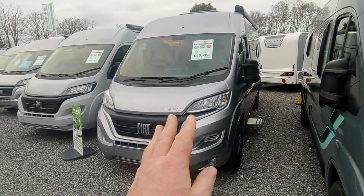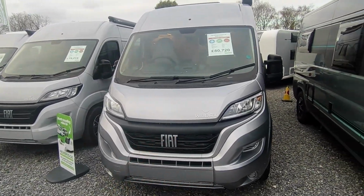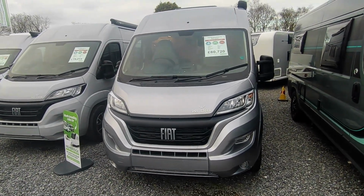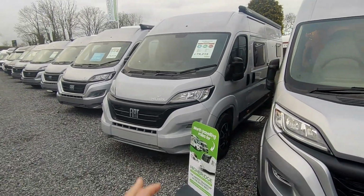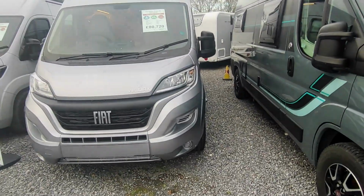So this one's in R10s grey. Wildax do 2 different colour options. You've got R10s grey, which is one shade darker than silver metallic, which is discontinued. This replaced silver. It's just that little bit more smoky coloured. It's a great colour. Or you've got Expedition grey, which is very, very trendy as well, which is a light flat grey. So both light colours keep the van cooler in the warmer climates.